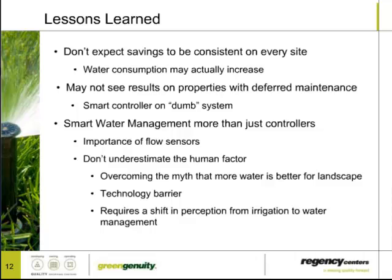The next point is that smart water management is more than just smart controllers. We just queried the audience on whether or not you include flow sensors on your system. That's something we'll come to in just a moment. But certainly at Regency, we found that the flow sensor capability is an important part of the overall system. While it does not guarantee you any additional savings, it's a nice insurance policy to have on properties, especially like ours, where we don't have on-site management that might be able to detect major or catastrophic leaks in the irrigation system.